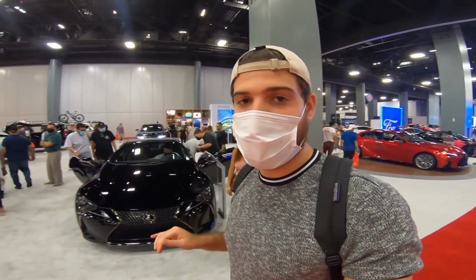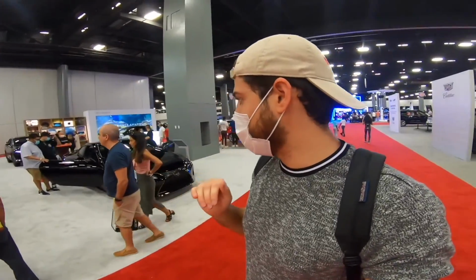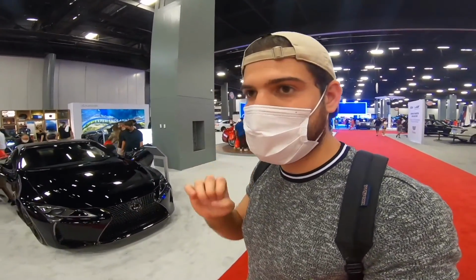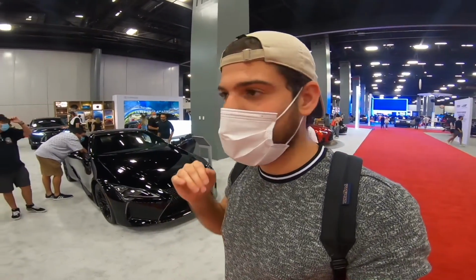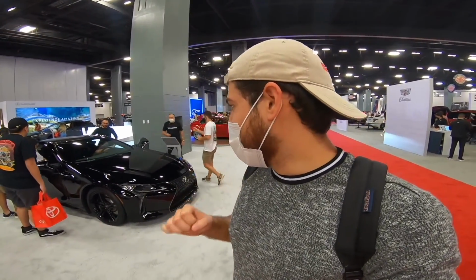Here are the LC500s. These are a pretty new addition to the Lexus lineup. These are armed with, I think it's a 5-liter V8, but these have one of the nicest sounding V8s I've ever heard in a production car. They are just absolutely stunning, very expensive though, 110, 120,000 or so. What an awesome looking car.